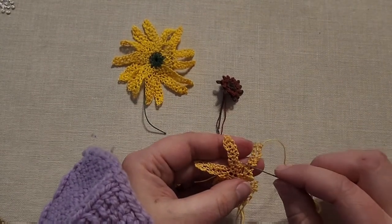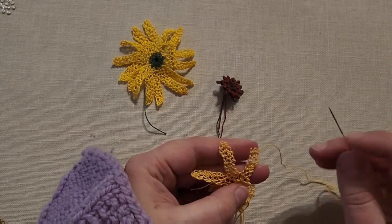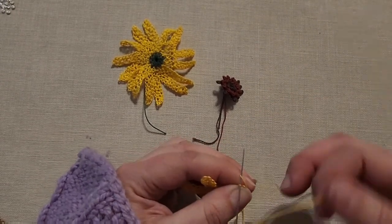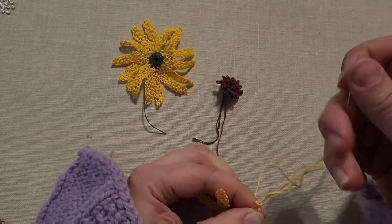And this is looking good. So I've got, what do I have? 1, 2, 3, 4, 5. This makes 6, and this will be 7.